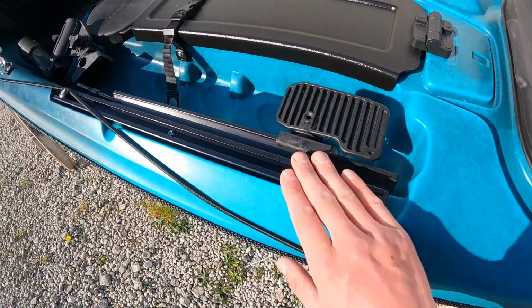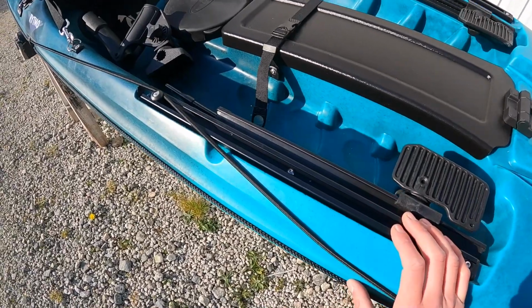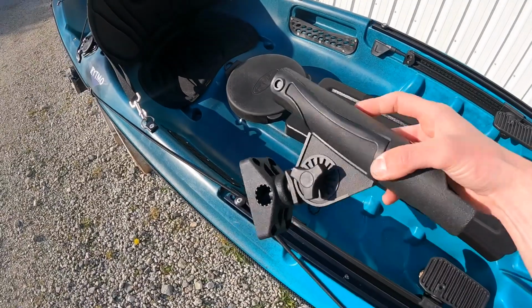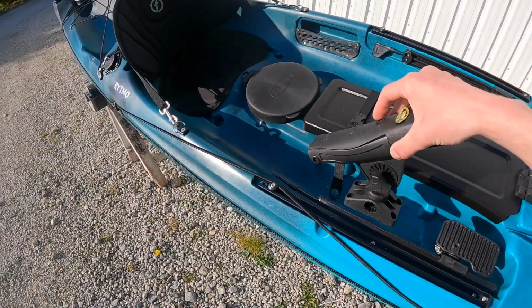That's quite a nice feature there, that the rails are there. Makes it nice and easy to add accessories, such as the rod holder from RTM that was included, and it comes with slide track fittings.